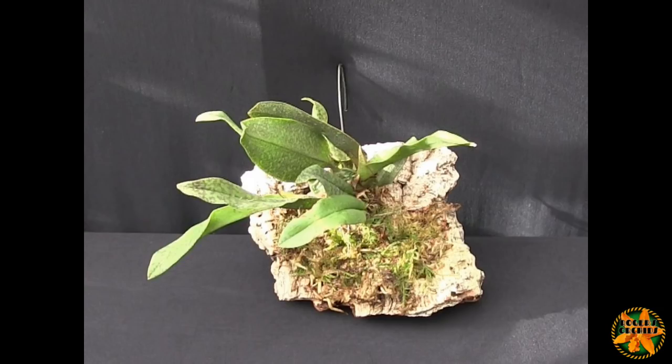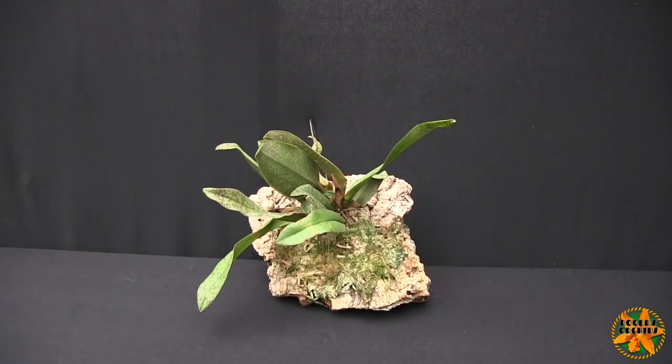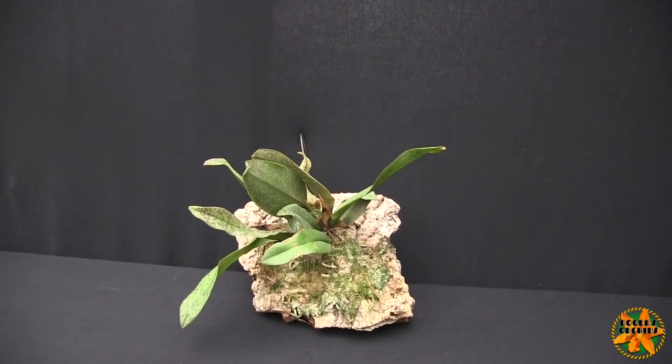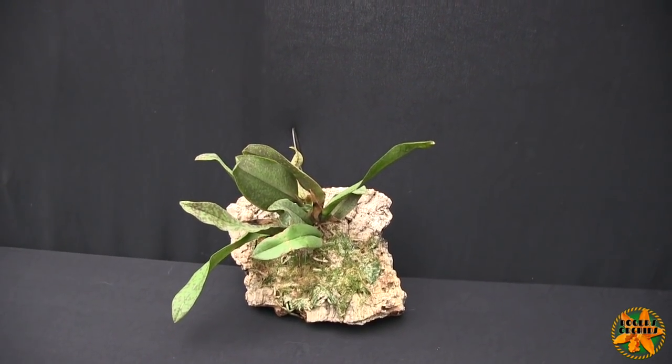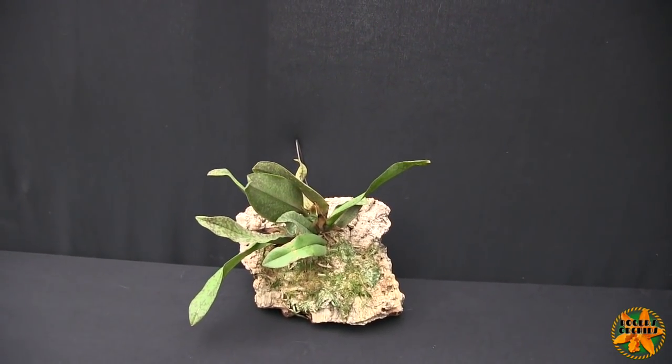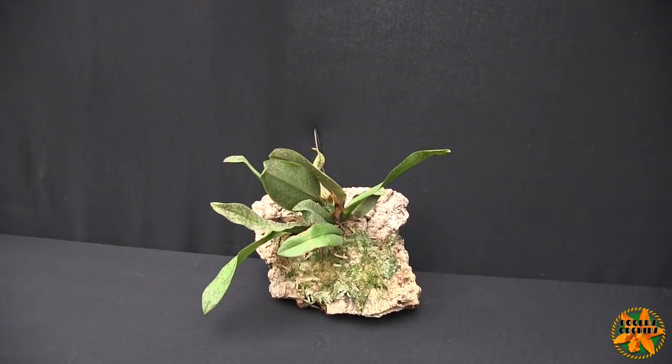What it needed to do now was something different, like start some new growths, grow some roots, perish the thought, even start a spike. So it was difficult to know what it was going to do next, but it was coming into a time of year where it would be more happy. Now the Psychopsis was never expected to do that much through the winter, but now it's got its temperatures, and providing the humidity stays there, it should start to do things.